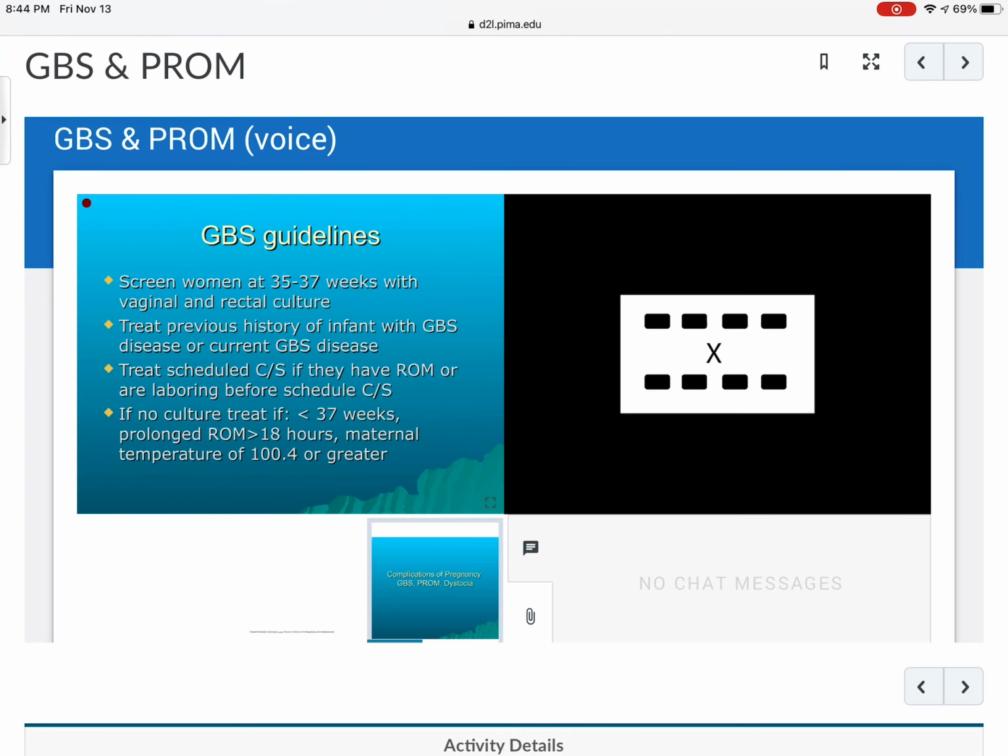So what are the guidelines? What do we do to prevent this in our infants? We screen women at 35 to 37 weeks with a vaginal and rectal culture. We swab the vaginal area and go down to the rectal area, and we send that to the lab. The lab will usually have that culture back in a couple of days.